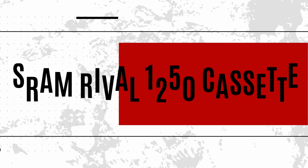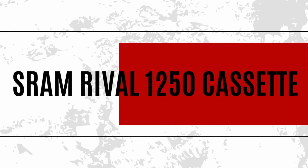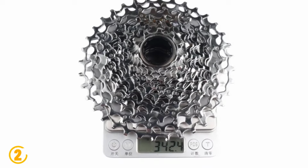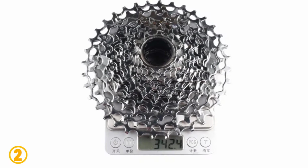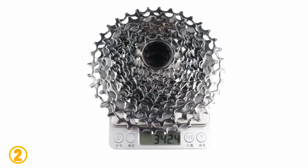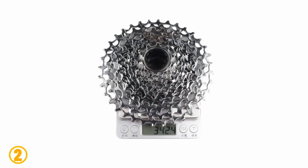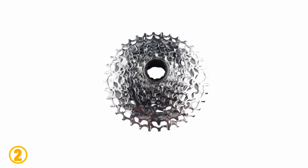Number 2 is SRAM Rival 1250 cassette. Specifications. Brand name, SRAM. Model number, 1250 to 1251. Material, alloy. Gear teeth, 12-18T. Freewheel speed, 10. Components, Freewheel.